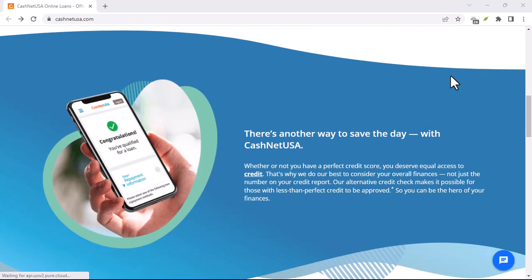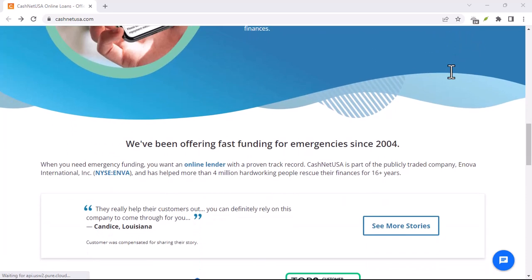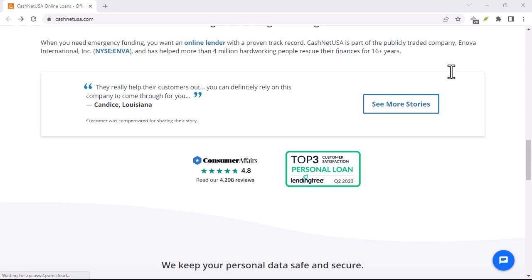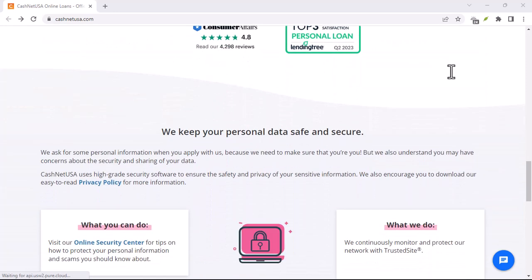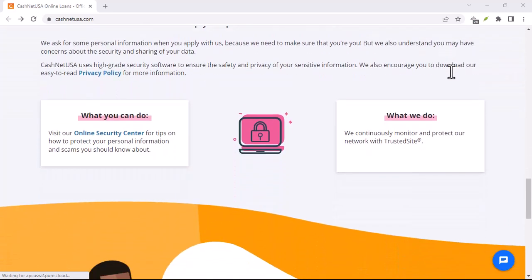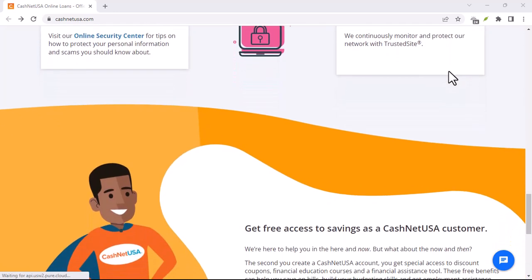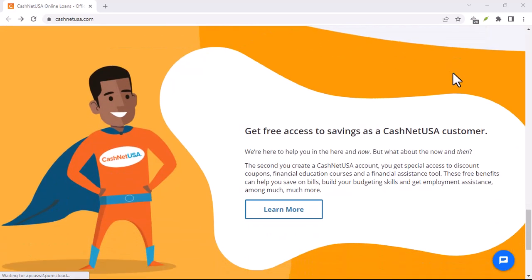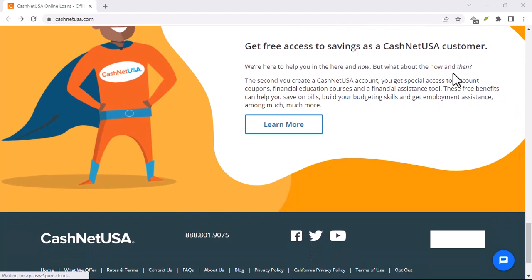CashNetUSA is an online lender that offers short-term loans to help people cover unexpected expenses. It's a convenient and fast way to access funds when you need them most. But how does the process work? The application process. The first step is to apply online. You'll need to provide some basic information, such as your name, address, and income. The application process is usually quick and straightforward. Once you submit your application, CashNetUSA will review it to determine if you're eligible for a loan.